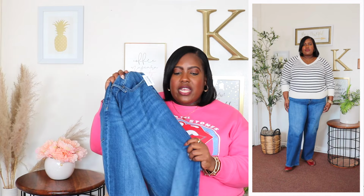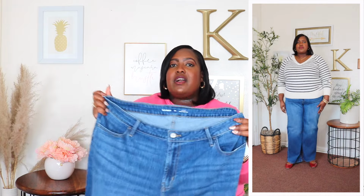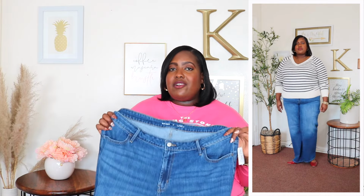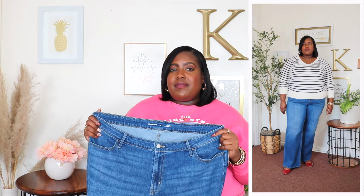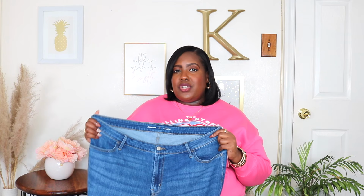These jeans feature a lighter wash throughout, but it's not too light. And these jeans are a wide leg jean, and the inseam is 30 inches, so it's a nice long length. Also, Old Navy comes in petite, regular, and long, so if you do need a longer length, it is available. Overall, these jeans are very comfortable. I don't know if they're my most favorite jeans, but I do love that it's very stretchy overall.